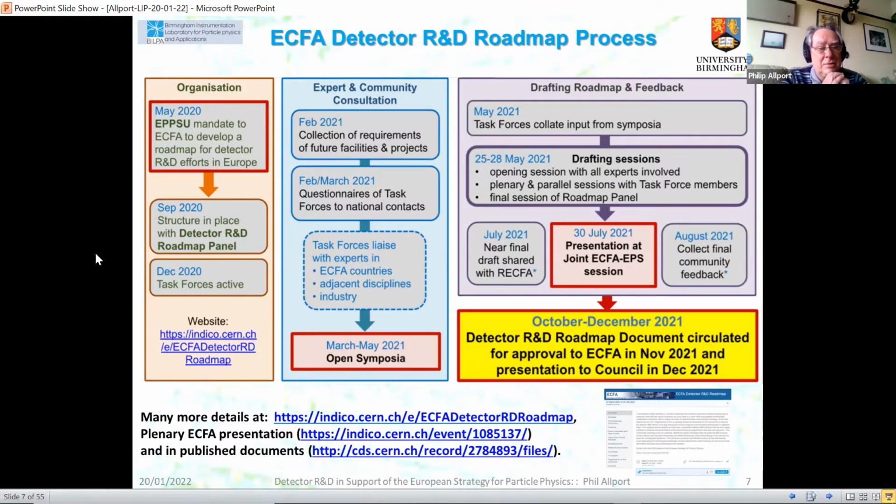And these then fed into a major process of day-long open symposia, which were widely advertised and very broadly supported in each task force area, that then provided the inputs which were collated by the panel. And then we took this into a 4-day drafting session, which allowed us to make our main recommendations, which were formally presented at the ECFA EPS session to the particle physics community. So the main recommendations are unchanged from those shown in the slides there.